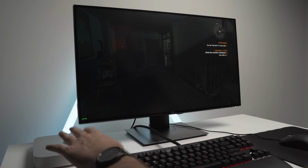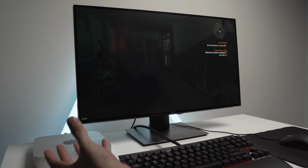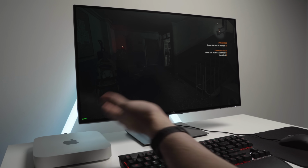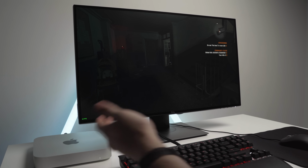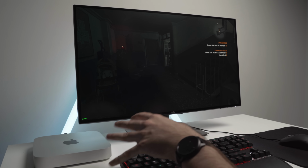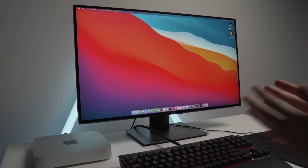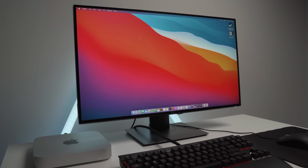And as I said before, the Mac Mini does have a slightly bigger fan and better thermals than the MacBook Pro. Obvious reasons, guys. I mean, look at the size of this compared to the Mac Pro. It's much thicker. So I actually think this will be a great little machine for gaming on the Mac. So there we have it, guys. That was 4K gaming on the base model Mac Mini.